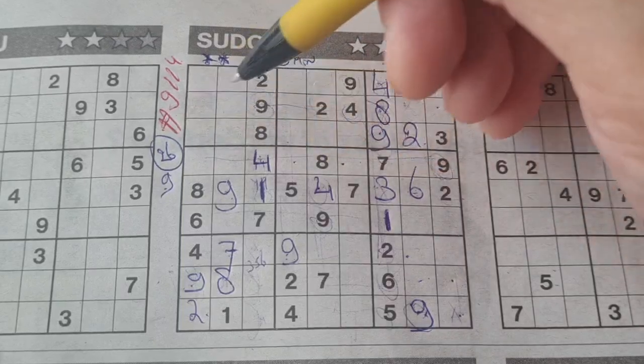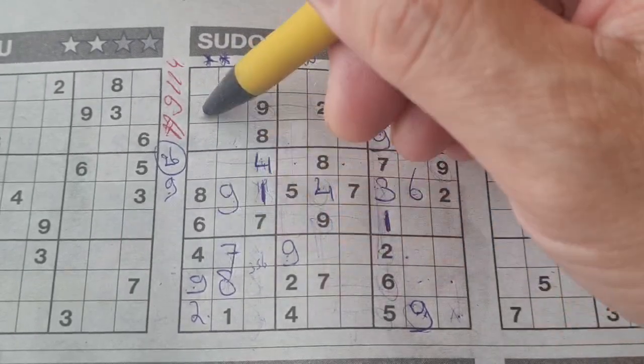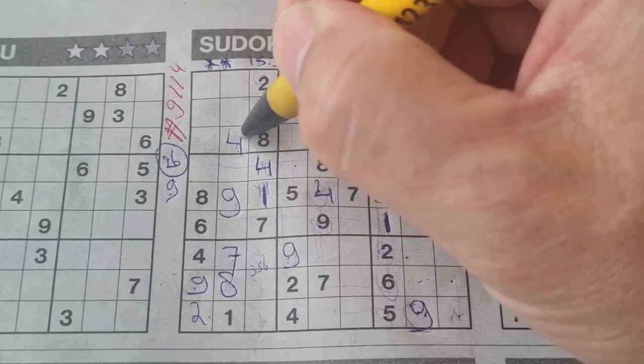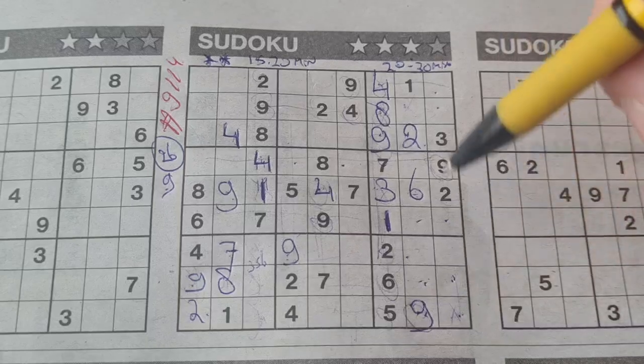4 in the first row, 4 in the second row. So in the third row, only 2 places left for the 4 should be here or there. We have a 4 in the first column. No 4 there. 4 should be there. 4, 4, 4, 4. Cannot continue with 4.